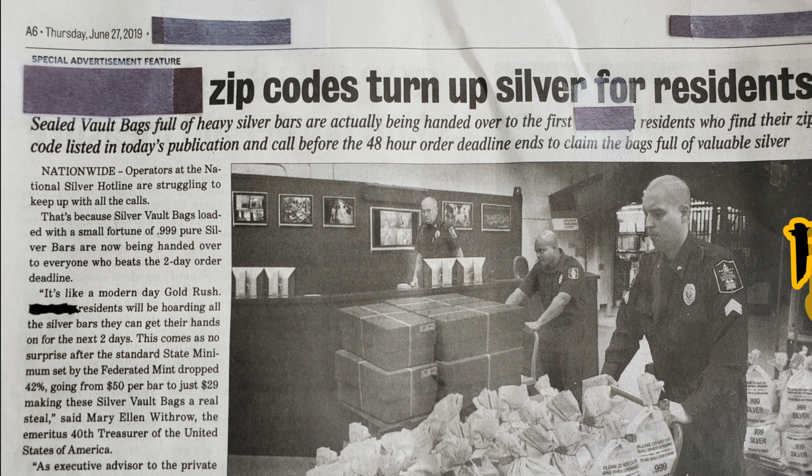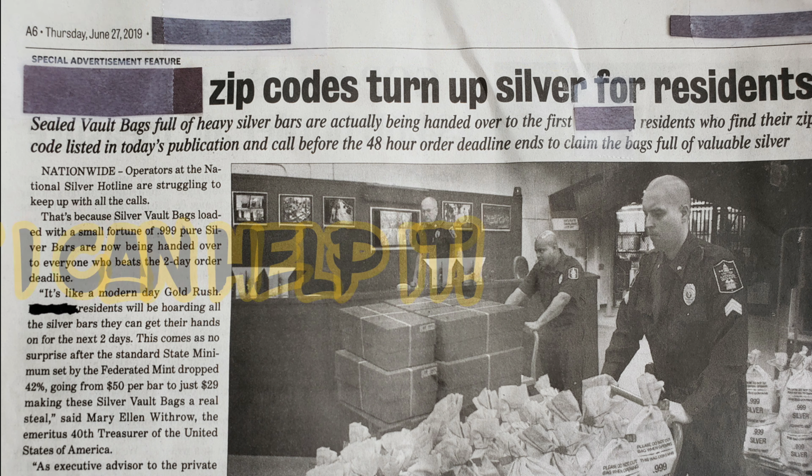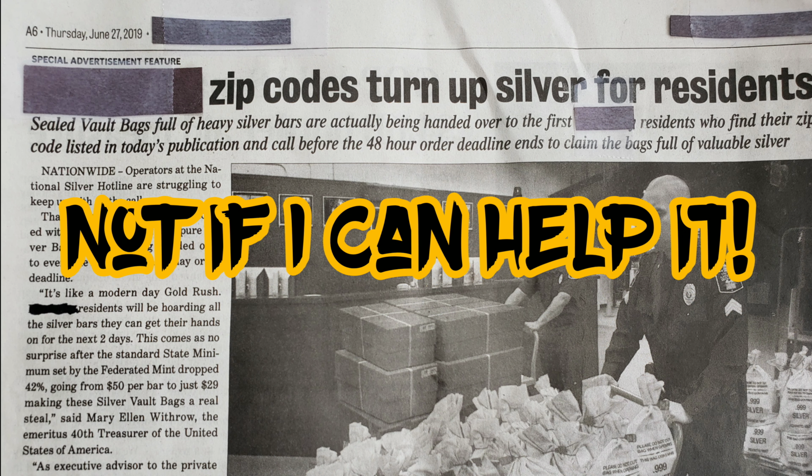Operators at the National Silver Hotline are struggling to keep up with all the calls. That's because silver vault bags loaded with a small fortune of .999 pure silver bars are now being handed over to everyone who beats the 2-day order deadline. It's like a modern day gold rush. Silver City residents will be hoarding all the silver bars they can get their hands on for the next 2 days.